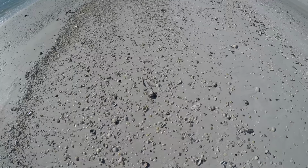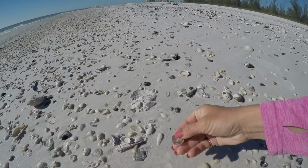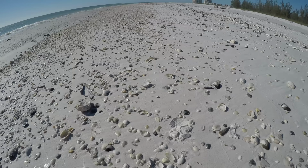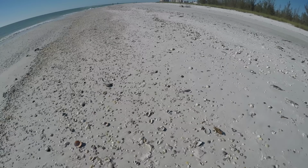So here you can see there's a little less shells here than there are further along. You'll start to see a lot of these jingle shells, which are these really small, kind of iridescent, see-through shells. Those are really cool to collect and put into jars. They make a really cool clinking sound, like money, if you shake them around, hence their name, jingle shell. People make wind chimes and stuff out of them. But in these little fields, if you will, of jingle shells, that's where a lot of those flat scallops tend to blend in. So keep your eye out.